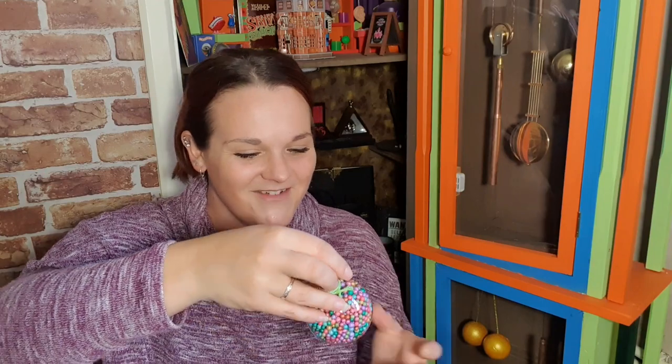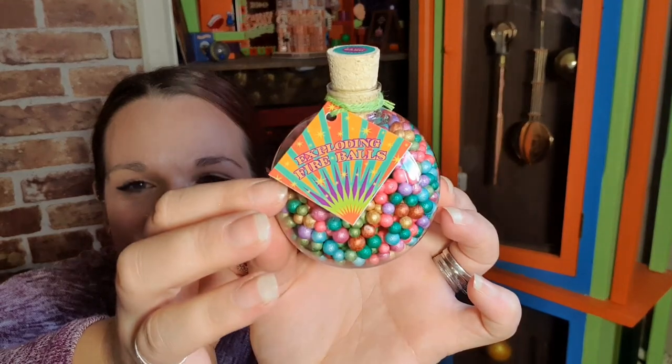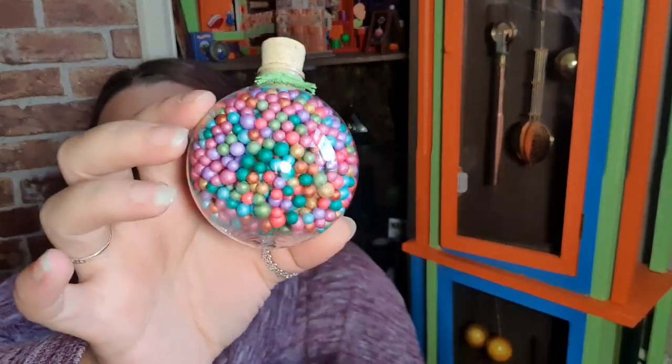Let's have a look at these fiery balls, shall we? Oh, this is so cute. This is so cool. So we've got fiery exploding fireballs there on a label. It's got a nice cork, some green twine. And look at all the fireballs in there. I'm going to be very careful though. I don't want any of these going off in here, especially not next to my Weasley clock. Such a cute, cute item. And I am actually really going to display these on my Wheezy Wizard Wheezes shop area shelf, whatever you want to call it. I'm definitely going to put them there.